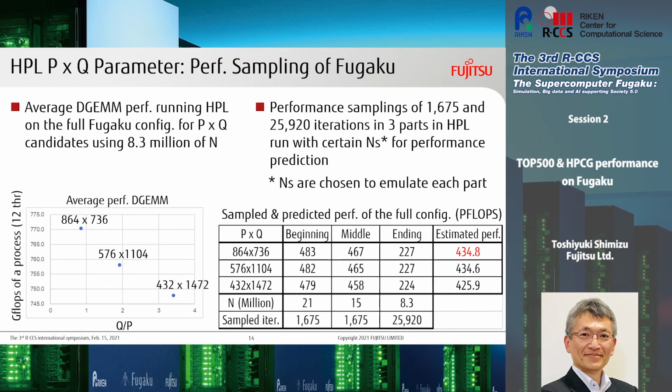The computational performance in the HPL run of three combinations of P and Q was evaluated. The graph on the left plots the average performance of DGEMM routines of a process with 12 threads using 8.3 million for N. The results show that smaller P over Q results in higher performance.